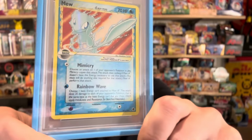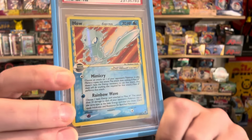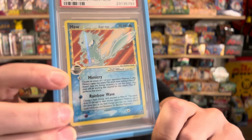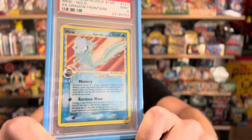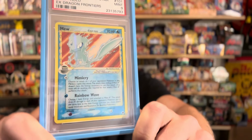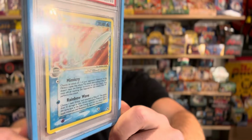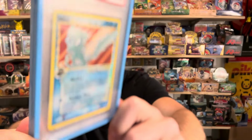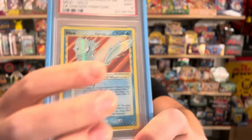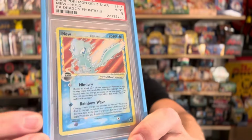So sometimes if you get a hair or speck or something, it might actually just move around, because obviously you guys don't see that here, but there was definitely a hair right here inside of the slab. That was really annoying. Anyways, I was kind of bummed out about that at first, but now we're all golden. Anyways, the centering is not too bad on this card. I really would have loved to see what this Gold Star Mew could have looked like if it had a Cosmo Holo. This whole background obviously is non-holo. It's got that reverse holo effect.